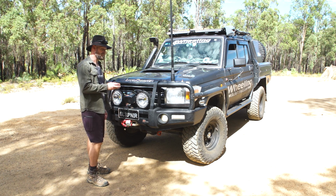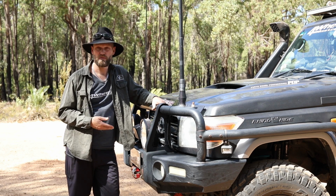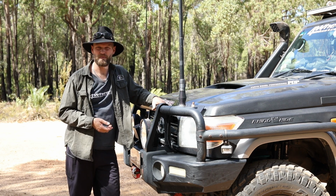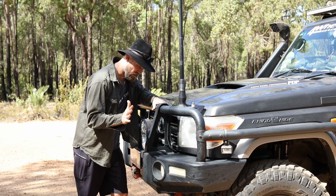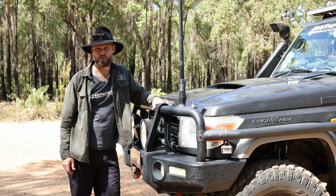There are kangaroos everywhere, and it's not just at night, it's at dusk, it's at dawn, it's also in the middle of the day. I've hit stuff at times you wouldn't even expect to. And it's when you least expect it, something's gonna happen. So, bullbars, 100% important to a tourer.